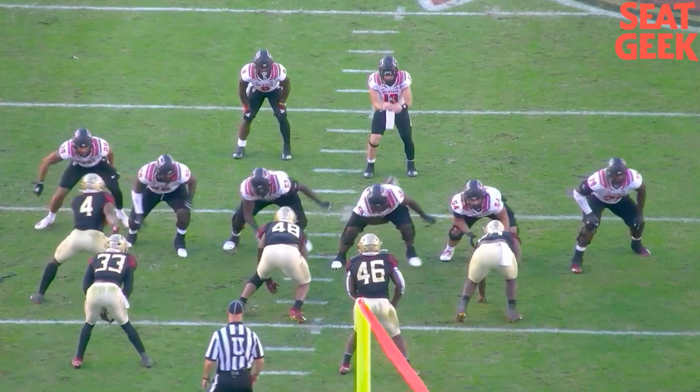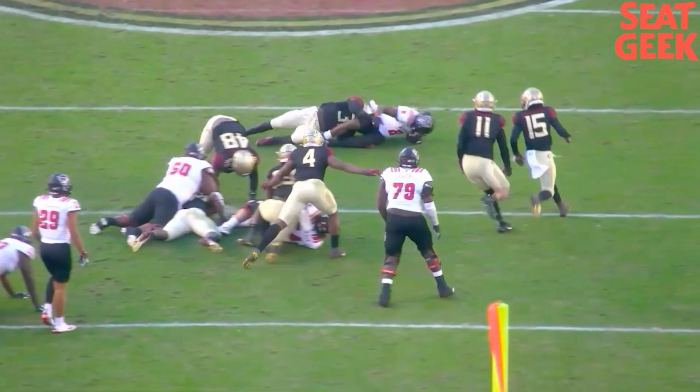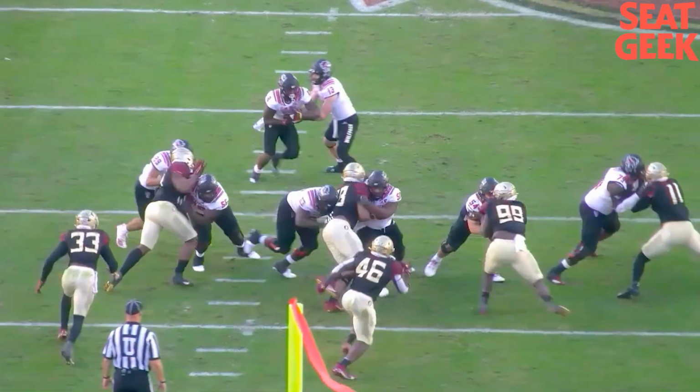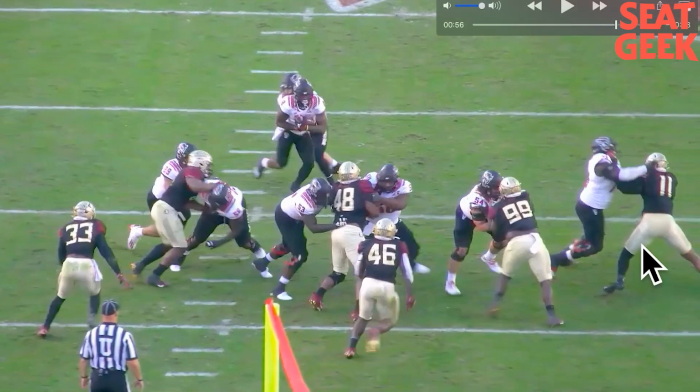Next is a run out. Good rep for Ekwonu. This isn't like the dominant stuff that you fall in love with from Ekwonu, but it is good. Good punch, rolls the hips. Hands are a little wide outside, but you're trying to torque them out.